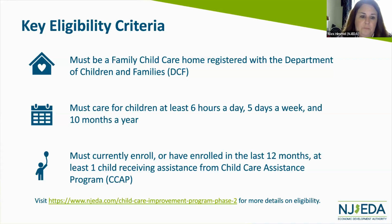And the final key criteria is that you must either currently enroll or have enrolled in the last 12 months prior to submitting your application at least one child who receives assistance from the Child Care Assistance Program. If you don't meet any of these key criteria, again, unfortunately, you will not be eligible. And please visit our website if you have any additional information about eligibility.